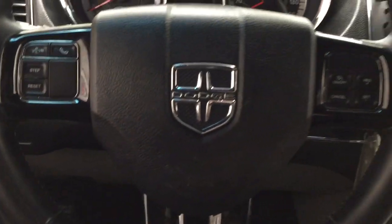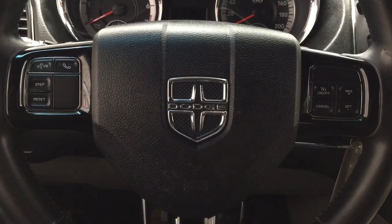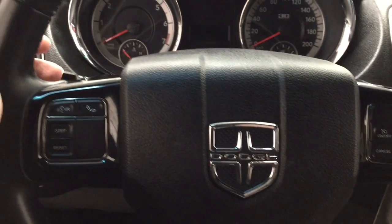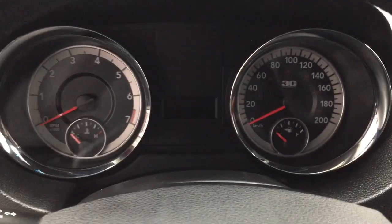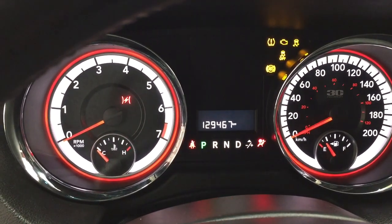Now, a couple of the controls you'll see here on the steering wheel include your voice recognition, Bluetooth, as well as your cruise control, just over on your right-hand side. And then you'll also find the tune function as well as audio control just located on the back of the steering wheel there. Now, I'm just going to close in on the exact kilometers just so I can show you what it's currently sitting at.